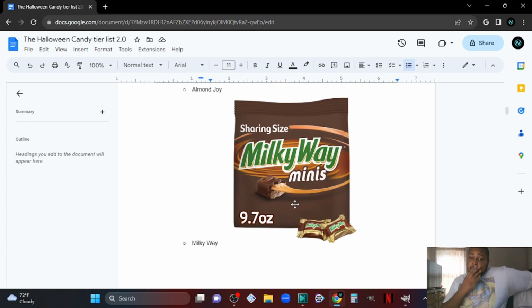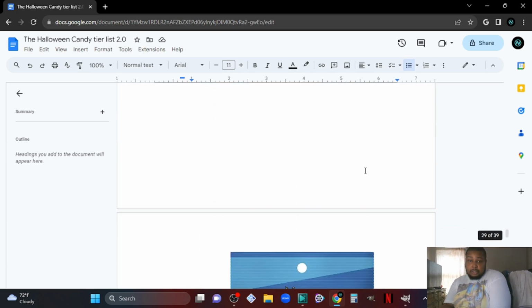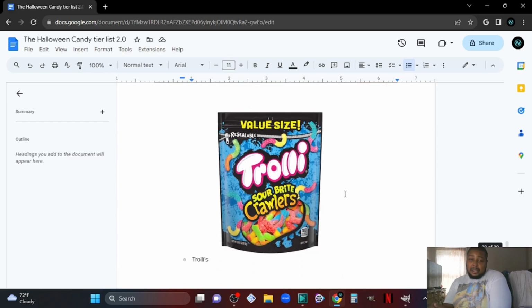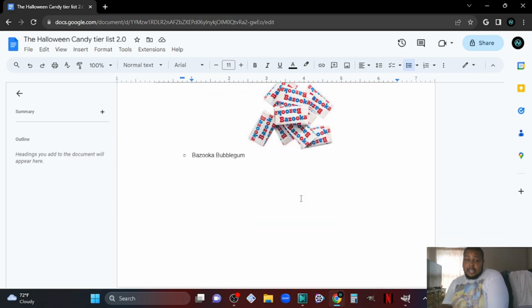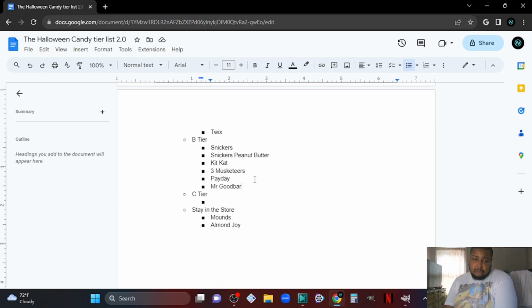But next up is Milky Way. I think Milky Way is okay for the most part. I do like the caramel and the nougat, if I believe that is. Milky Way is okay. They did also have the dark chocolate ones. The dark chocolate ones actually weren't that bad, but yeah, Milky Way, not my first choice. I don't think I put regular Hershey's on here either. But Milky Way, I'm going to put in B.